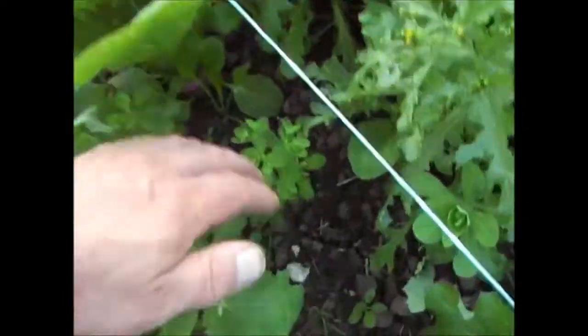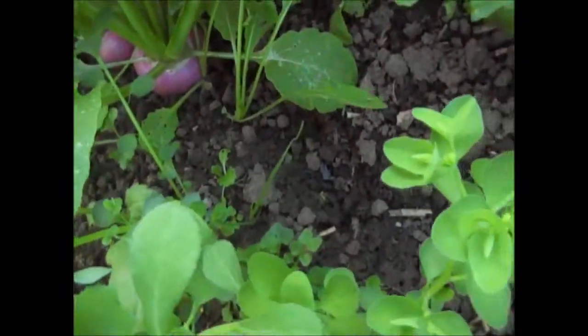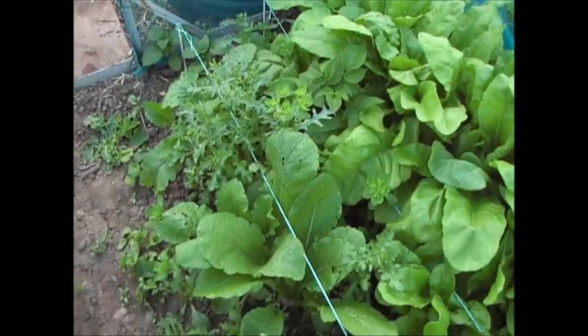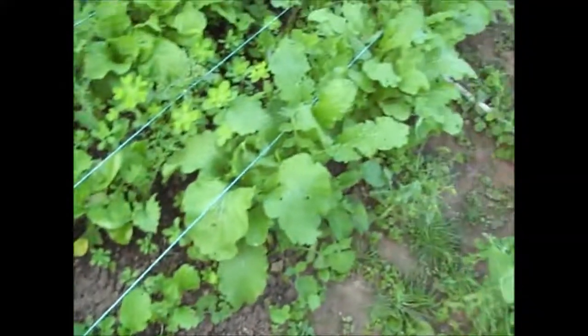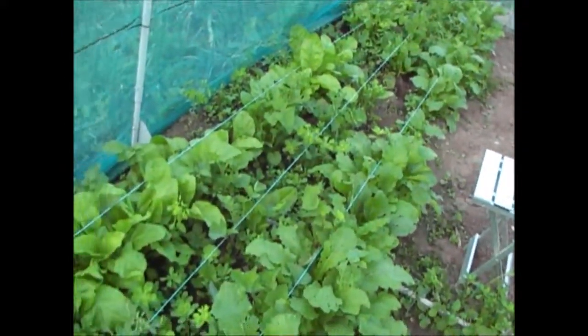So you can see that one there. That one's probably a couple of inches across now, so they're doing quite well. They're the ones that you can actually crop within, I think, 6 weeks of planting them. So you want to eat these reasonably young. I left some last year to go probably about 10 weeks, and they get a bit woody at that point, so you're much better off eating them young.